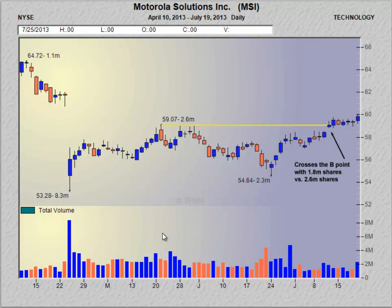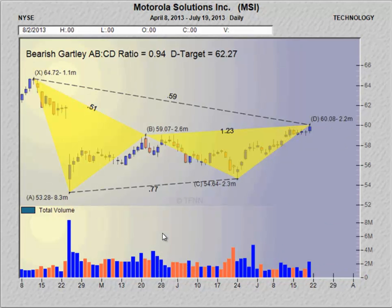Now looking at this chart, it may not seem so simple to recognize this Gartley, and that's what's so powerful about the Art of Timing the Trade charts and the scan that it runs each night. Now here is the PDF and the scan that was produced. Here you can see our X point, 64.72, our A, our B, our C, and our D point.